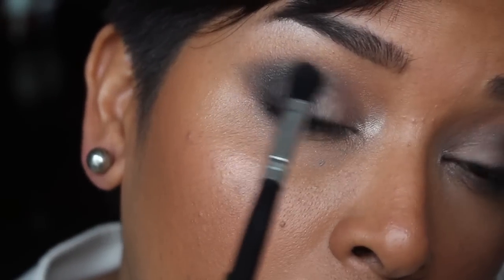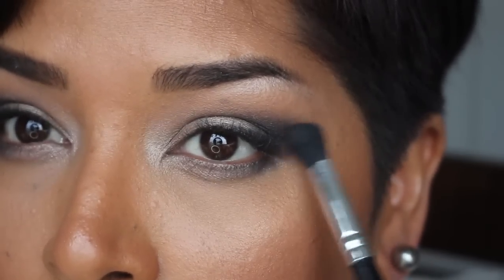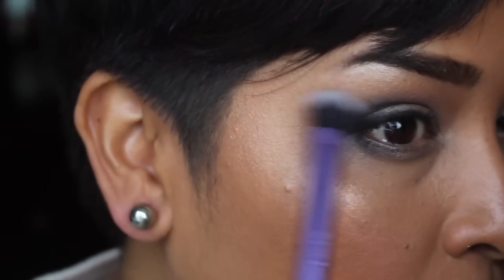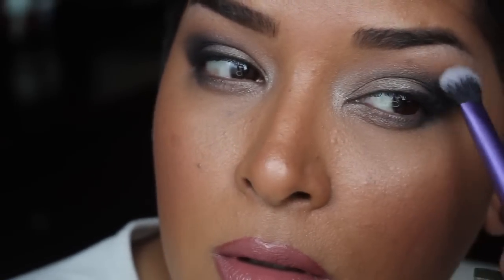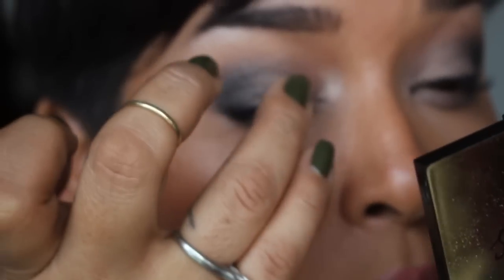Let's see. I'm just blending out the black a little bit. Just blending out the edges there a little bit. I think I'm going to pick up a little bit more of that little cream shadow, just right there.